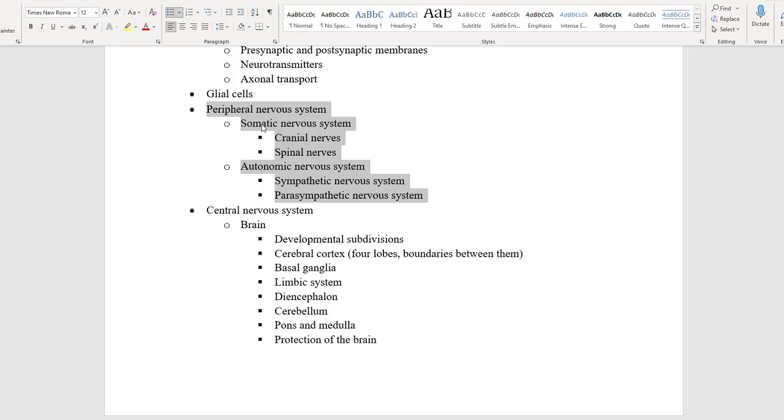Somatic nervous system would handle motor and sensory functions. So your brain is sending out messages to your muscles to move them, or things in the environment are sending messages into your brain. The cranial nerves handle the motor and sensory messages for the head and neck area, and the spinal nerves carry the motor and sensory messages for the rest of the body.